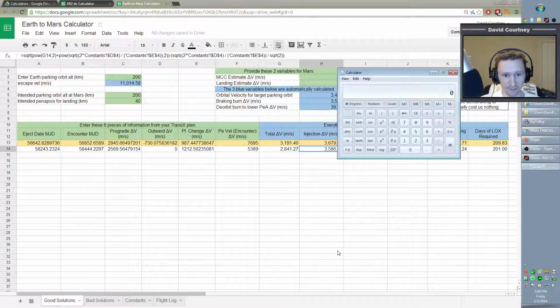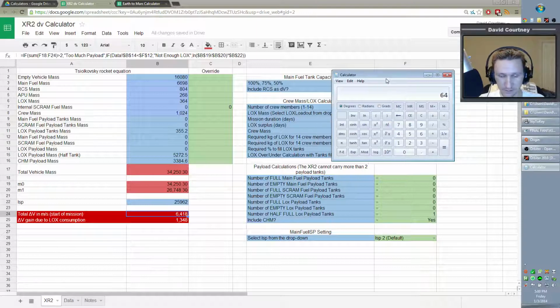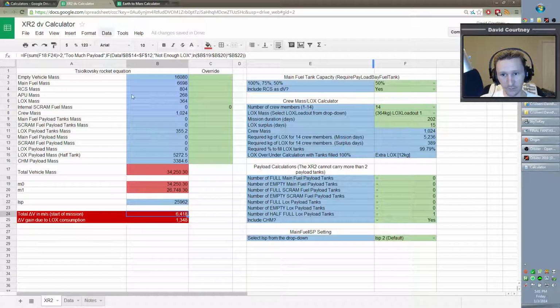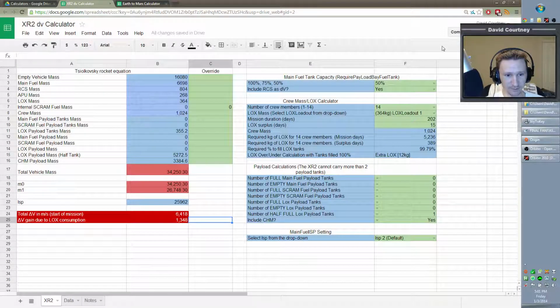So let's actually calculate that. 6,418 minus 3,586. So I'll have 2,832 left over immediately after the burn, but then I'll gain an additional 1,348. So when I arrive at Mars, I'll still have 4,000 meters per second of delta V left, roughly, give or take, whatever mid-course corrections cost. So, okay, I think this is actually the setup I'm going to go with.